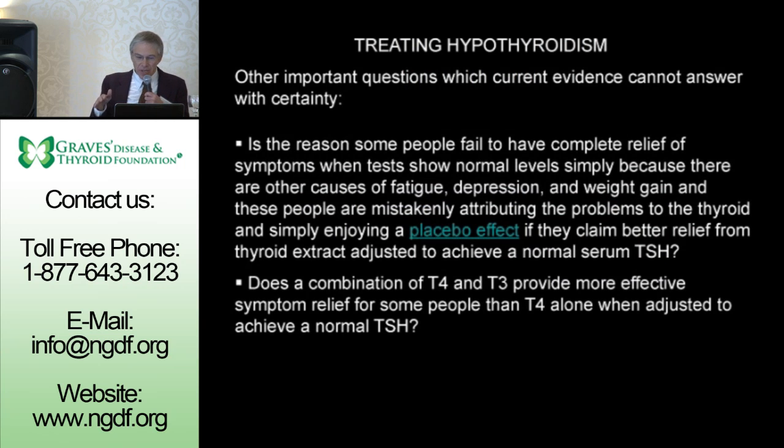So then the other issue is the reason why you don't have relief of symptoms when your TSH is normalized is because the symptoms are not specific. Are you suffering from something else, and is this placebo effect? We all know what placebo effect is. Now, placebo is real because you can demonstrate real physiologic changes in people from giving them inert substances. You give somebody with asthma an inhaler that has nothing in it, and you can demonstrate improved lung function. So there's a very big mind-body connection.